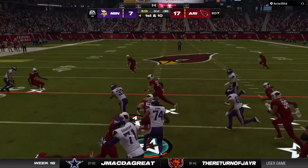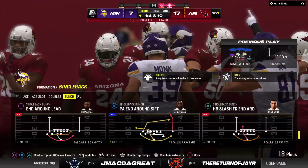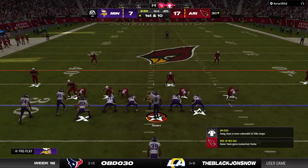Up the middle they go. Monk. And he'll get this up to the 30-yard line. They picked up 5 yards last time. Now they double it and get 10 here. Although his reputation as a speedy runner precedes him, it's always fun to watch him work.